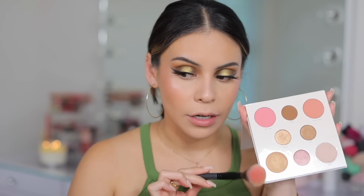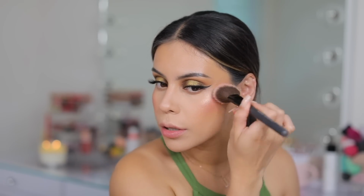I wanna use more of this palette. Let me take this color. I'm gonna add a little bit more blush. I just want that shimmery bronzy touch. Oh yeah, that's pretty. Kind of makes it almost look like a baked blush.